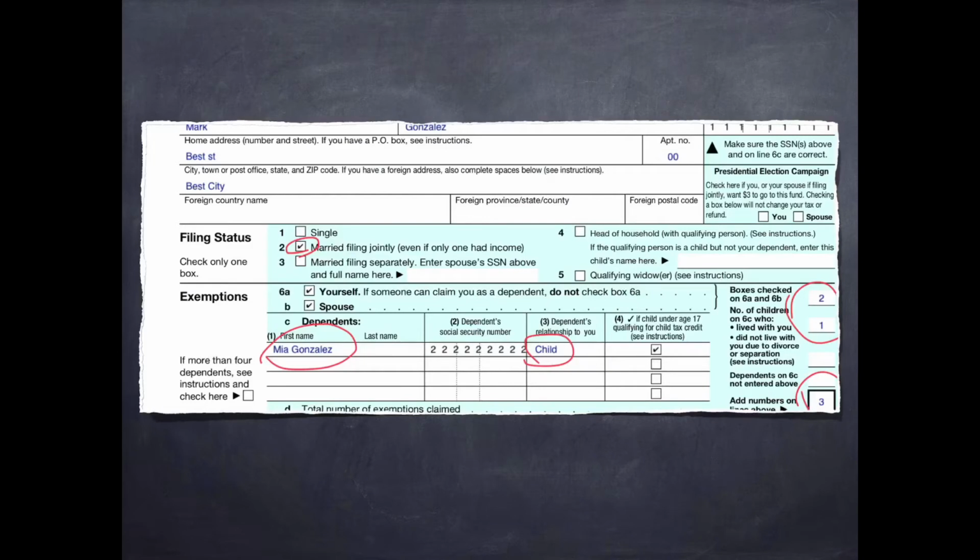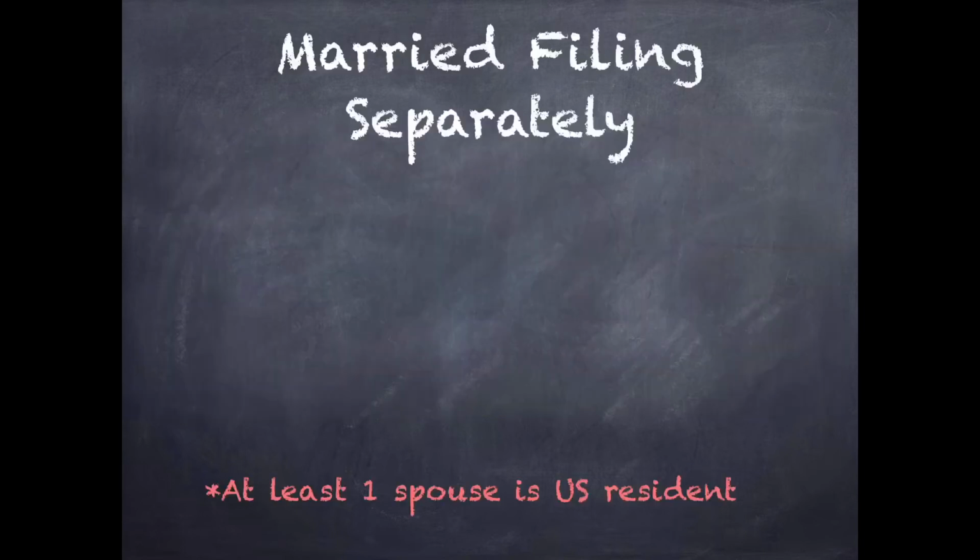So now this is how it looks on the form. You put your spouse's information, and then you check the second box. 6A and 6B will both be checked, so 2 on the right-hand corner. Also, let's assume they have one child, their daughter, so they get one more exemption, so a total of 3.